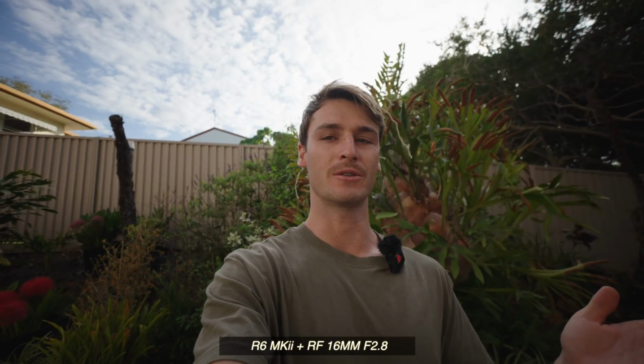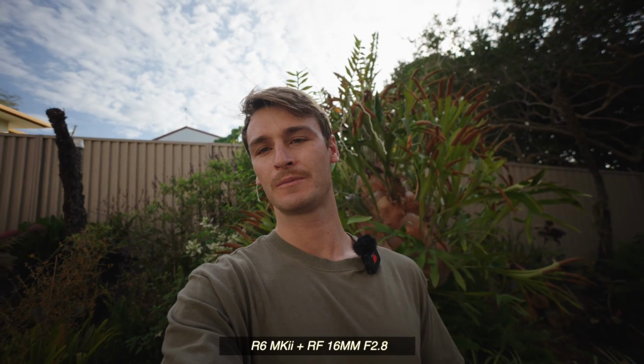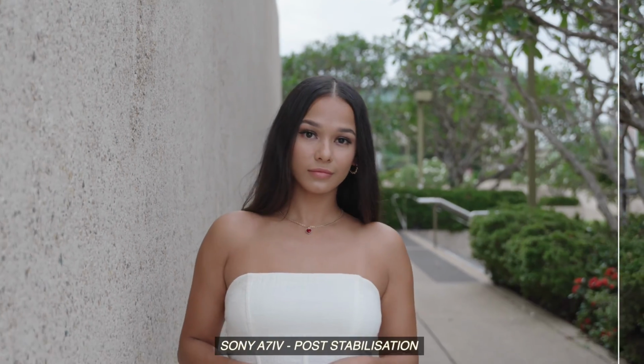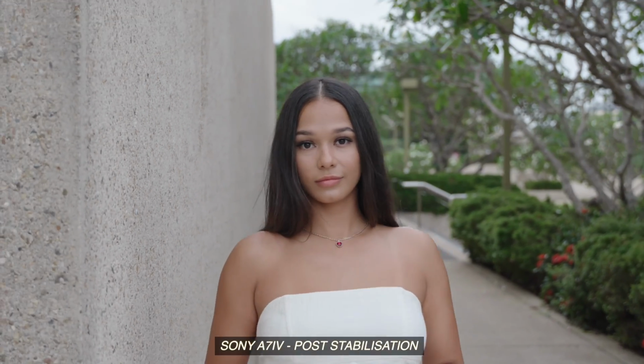Now, the main difference for us content creators, us hybrid shooters, photo and video, is the IBIS. The IBIS is really great in both of these cameras for photo, but video is where the R6 starts to fall apart. If you're using the IBIS on wider lenses, you get this hideous wobble in the corners, where compared to the Sony, you actually get really good in-body stabilization, and they also have post-stabilization with Catalyst Browse.